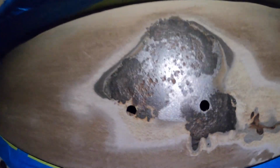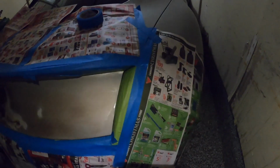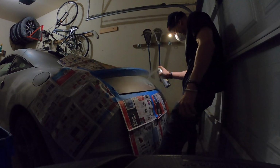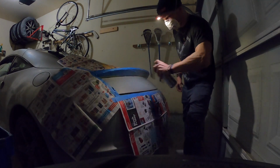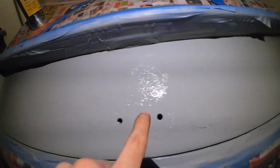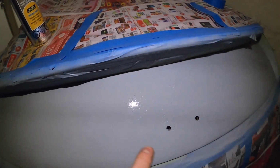Dang. Looking spice. Pretty smooth. Not the smoothest. Hell yeah. You can still see stuff, but it's actually going pretty good for first coat.